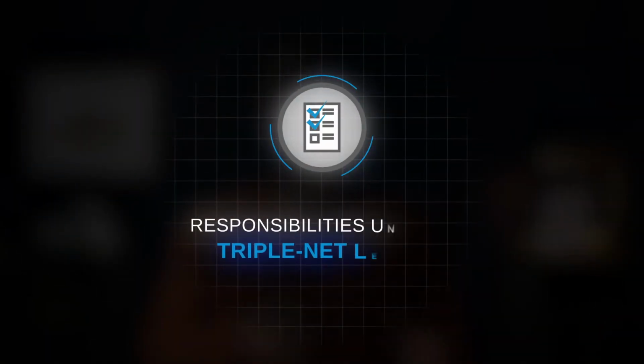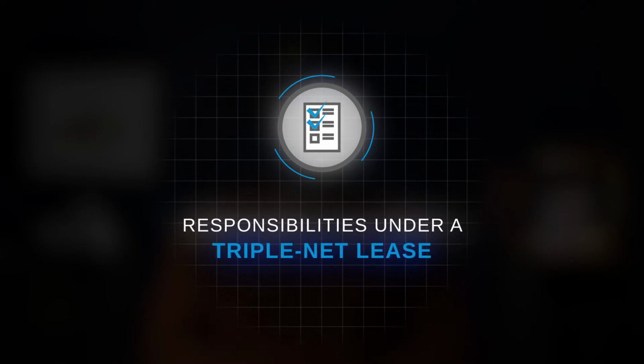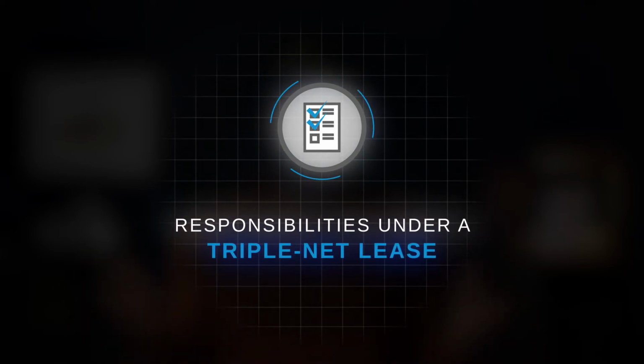Let's dive into the responsibilities under a triple net lease. The landlord's and tenant's responsibilities under a triple net lease will depend on the degree of the triple net lease structure. Here's a broad overview of the responsibilities of each party. Up first, landlord responsibilities. Triple net lease structures are heavily in the landlord's favor since they are not responsible for bearing the expenses of owning or operating the property.